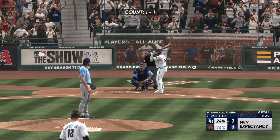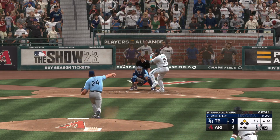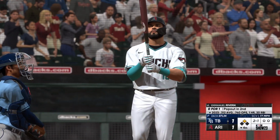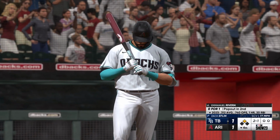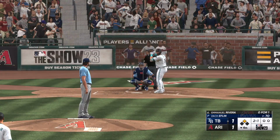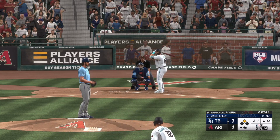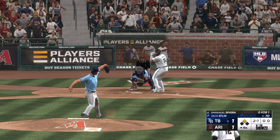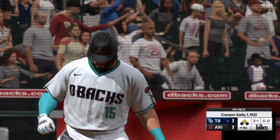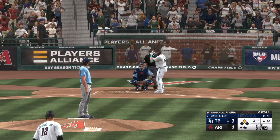Stepping in, Emmanuel Rivera. Flied to right his first time. Ball to strike. The pitch. And there's a ball. And a curve is down and in. Here's an opportunity to do some damage and perhaps unlock this offense. 3-1 count. Be ready to turn on a fastball.